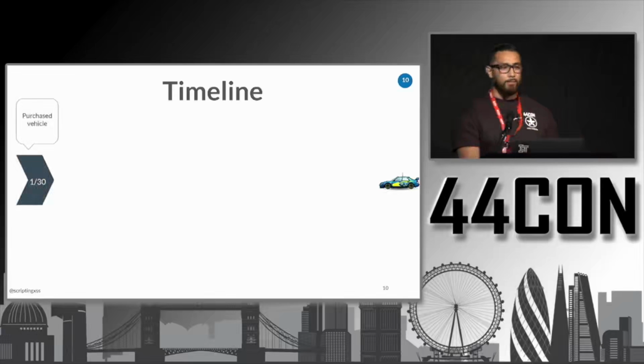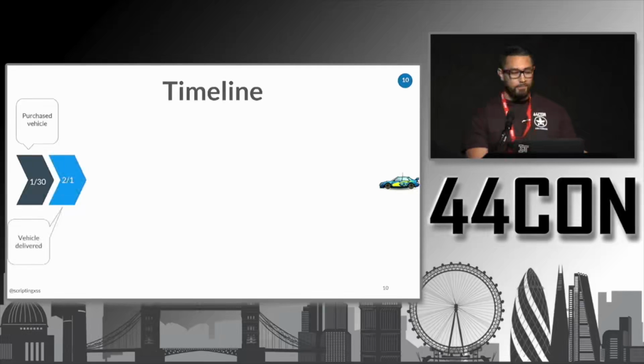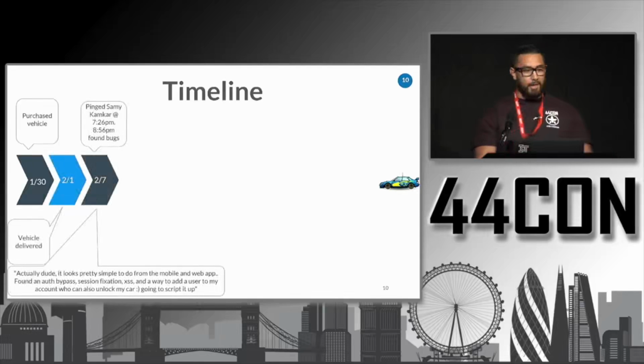Here's the timeline. I purchased the vehicle in late January. It got delivered to my house a couple days later. I pinged my buddy Sammy Camcar. If you guys know Sammy, he's hilarious. He lives kind of close by. And I was like, hey, dude, I got this new connected vehicle. Let's start hacking.